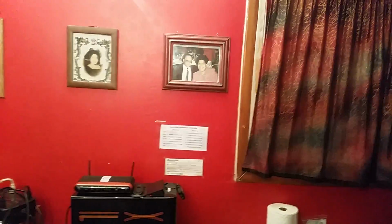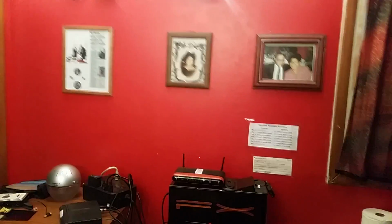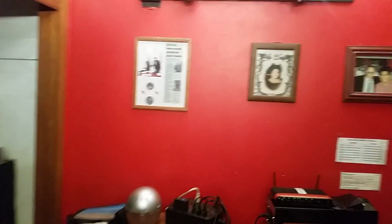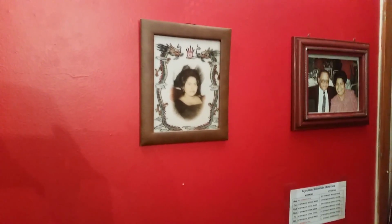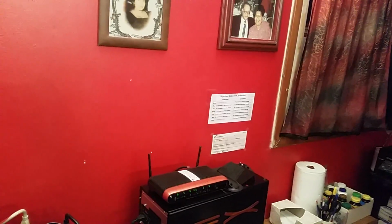Then I'm going to show you this wall. As you can see, this wall is red. My wife decided that it should be kind of like the family wall. So what you see there is when my dad won these 2 state awards many years ago. So the state gave him some awards, and I was there to see it. And there's a picture of my mother from 1964. It's just wonderful. And then that was my parents back in 2000. And a couple of other things that are just on there.